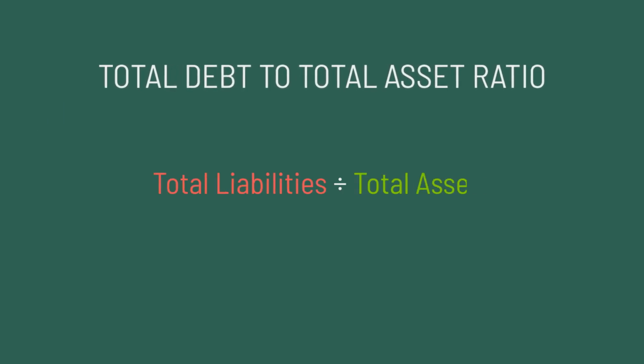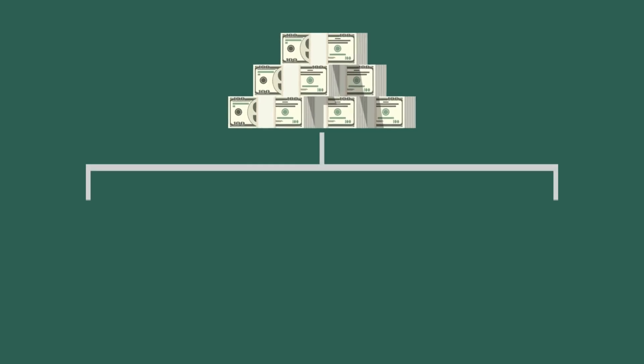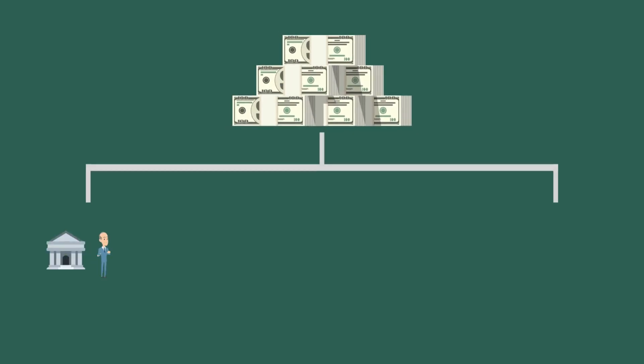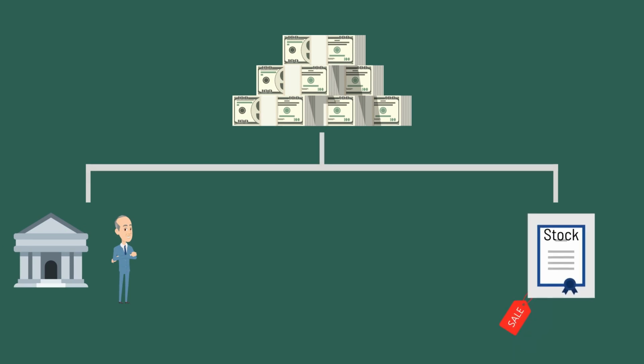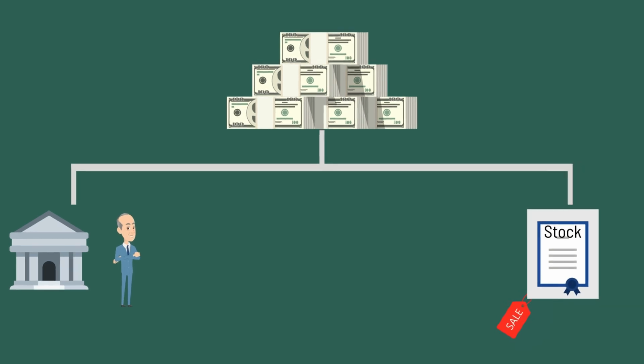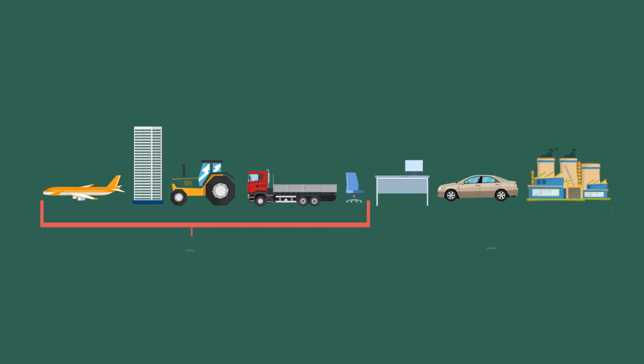You can also calculate the total debt to total asset ratio. So when a business needs capital, they mostly raise it using a combination of debt financing by getting loans from banks or issuing bonds, and equity financing, which is basically giving up a percentage of ownership by issuing shares, for example, in exchange for capital. So what this ratio helps you know is what portion of the company's total assets are financed through debt.